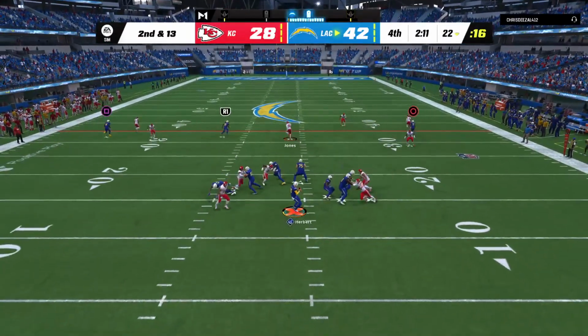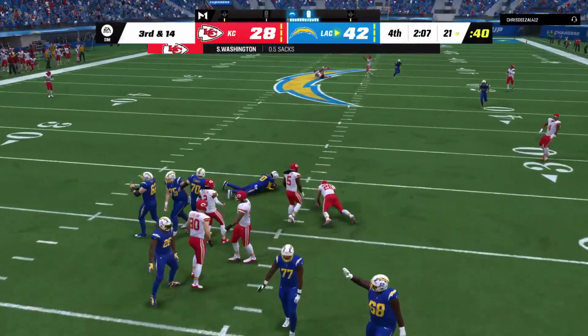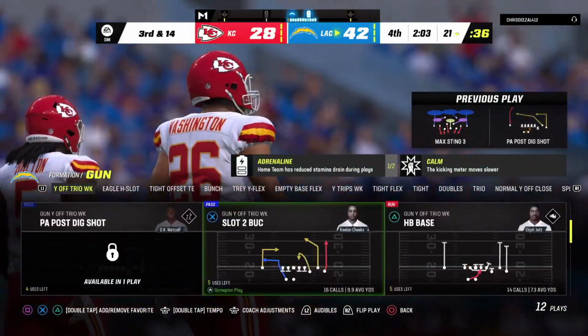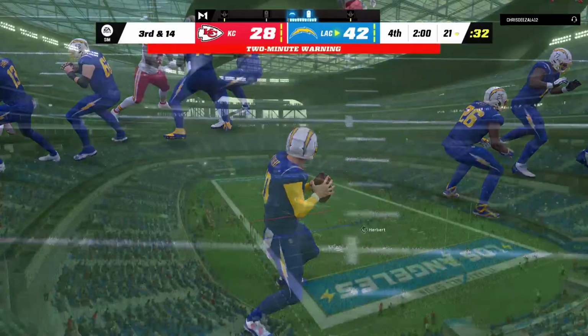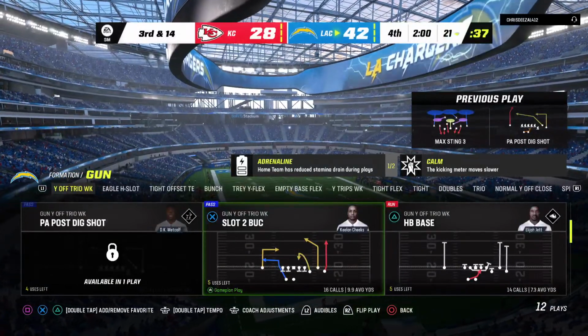Now on 2nd and 13, Herbert. And he can't find a receiver, and he's brought down. Finally hauled down for the first time this game. Multiple defenders in there to drop it. 2 minutes left to play in this football game here on EA Sports.